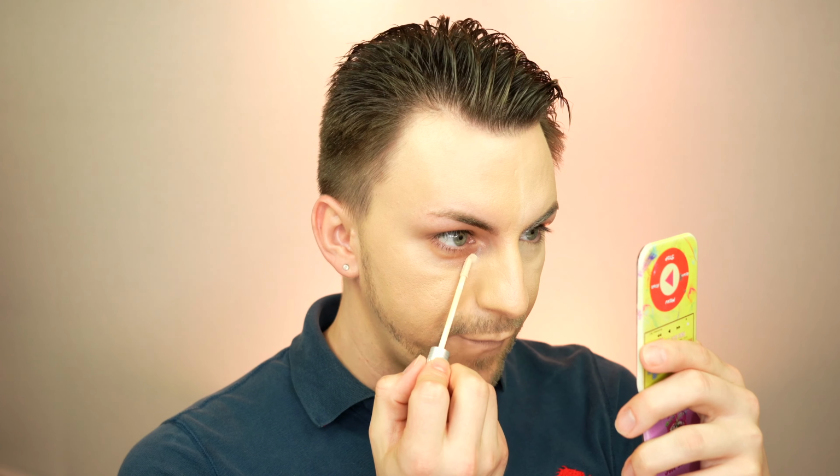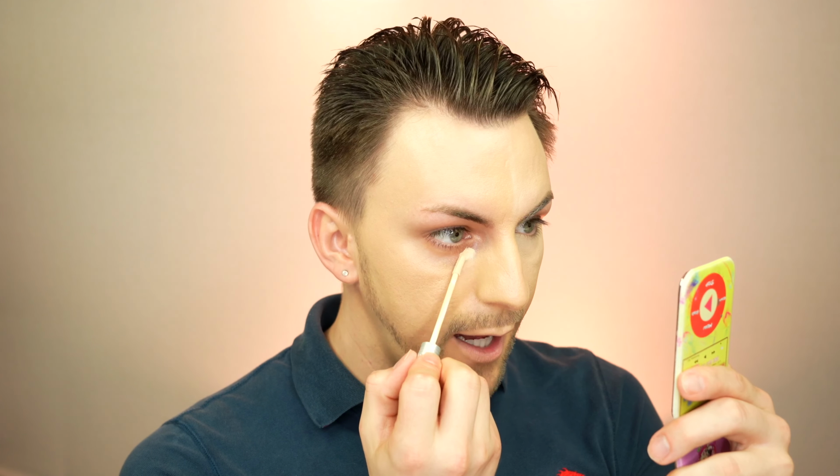I definitely prefer the KVD applicator. I really enjoy the pointed tip because it lets me get a lot of control right in that inner corner, and I love filling that spot with concealer because that's where I like looking the brightest, since that's normally where I'm the darkest. And same method of application, just gonna fill in the little triangle here and make sure I go over my smile lines on the outside.